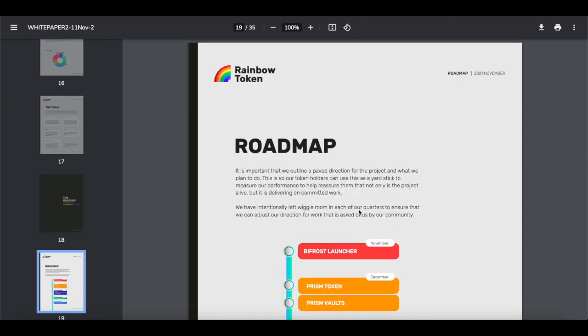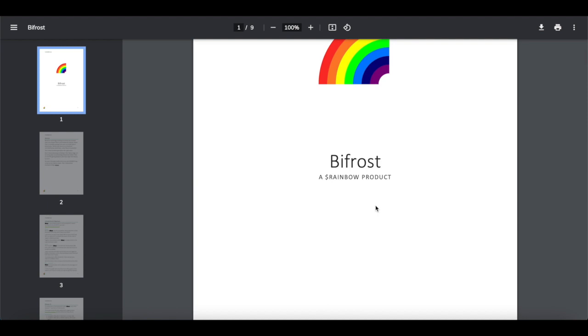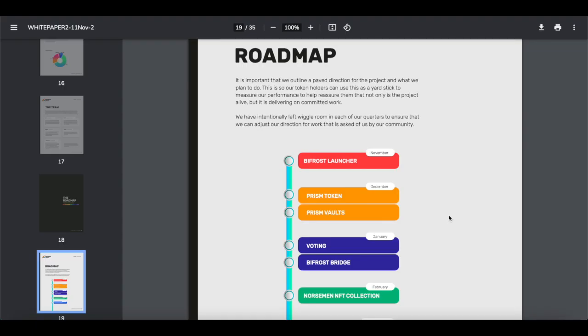And quite excitingly, we do have a roadmap for the Rainbow token for November 2021. And it just so happened that I'm making this video on the 30th of November, the end of November. So during this month, their mission was to launch the Bifrost launcher. And if you're on their website and you click the Bifrost launcher, it actually brings you to a Bifrost document. And this can give you more information on the Rainbow Bifrost. And going into December, they have plans to launch the Prisms token and Prisms Vault. And in early January next year, they'll be voting and Bifrost bridges.